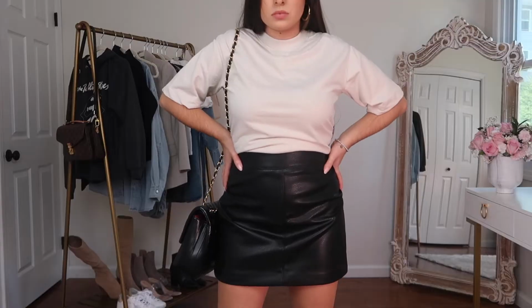Next up, I have a really nice classic piece, and it is this faux leather skirt. I think leather skirts are the perfect way to dress up any outfit. It just elevates it to a whole other level, and this one I got from H&M was really affordable. I got it for $29.99, and it did run a little bit big on me.